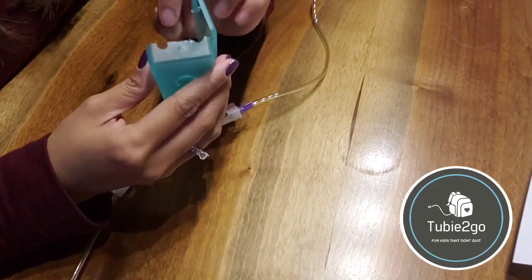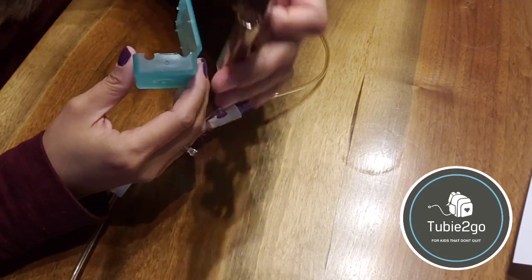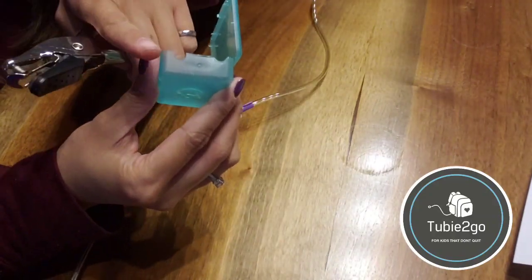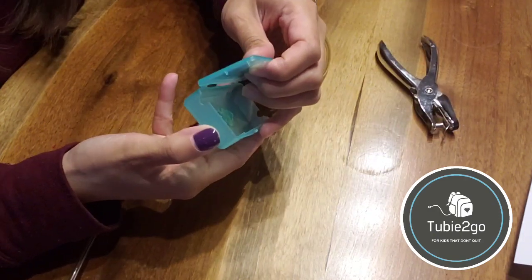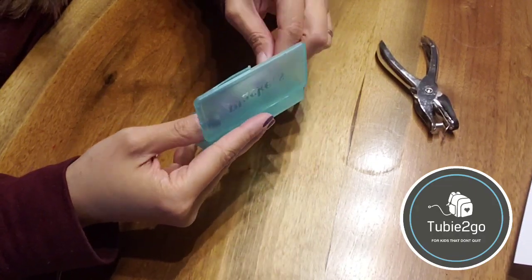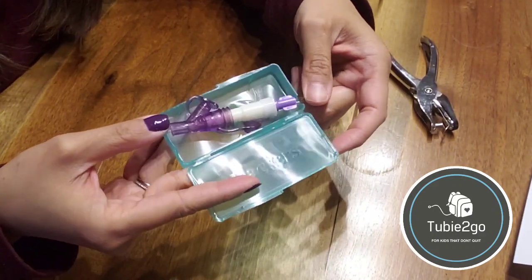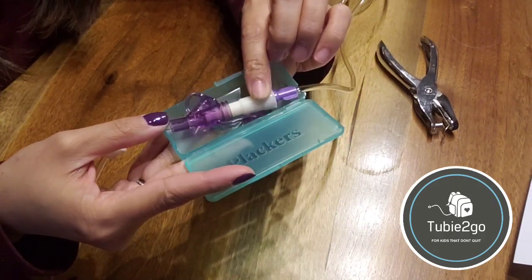And what I've done is, because it's a thin plastic, I've just taken a single hole punch and punched out a little hole at the end for the tubing to go into. So I've done that on both ends. And I found that this was a really great size container for this particular mini and infinity feed bag set.